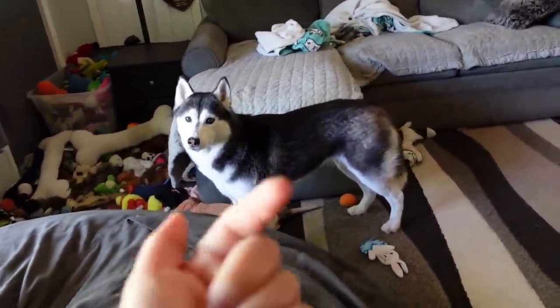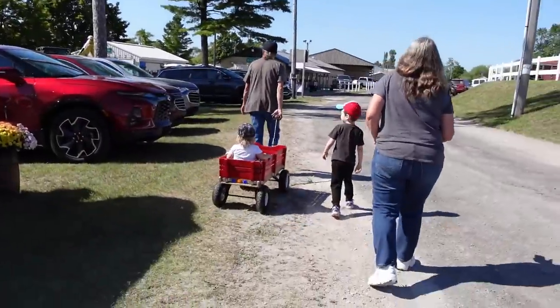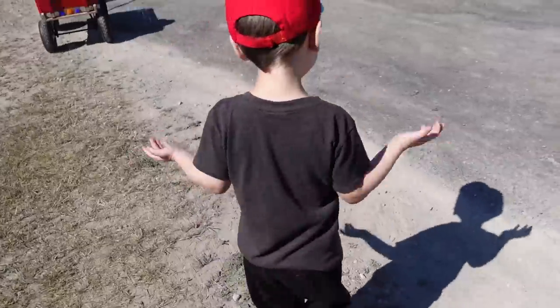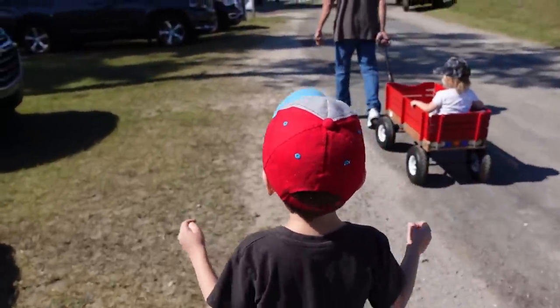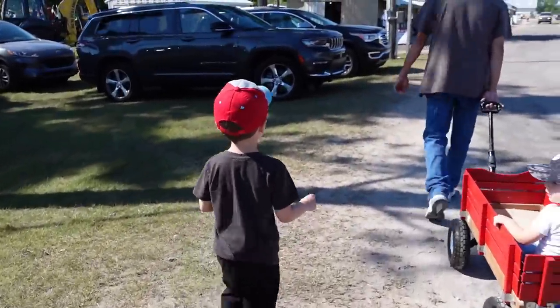Alright, I will be back, but I'm taking you guys with me. We made it to the fair. We found a big giant cow. John Matthew! Hey. Which animals are you excited to see? The sheep! The sheep? Yeah, let's go see the big one. The big sheep? Come on, let's go find the big sheep. Okay.